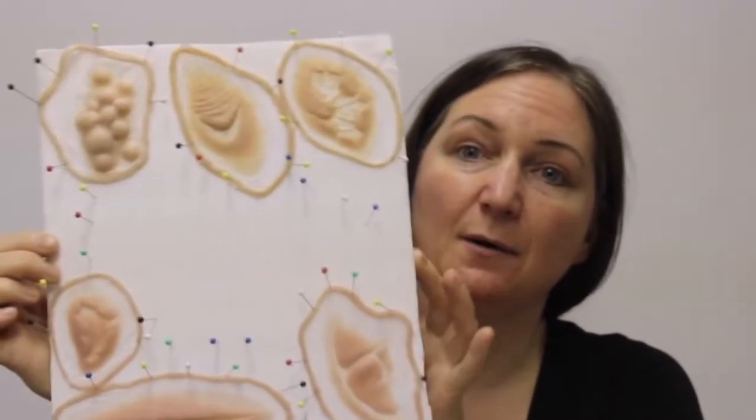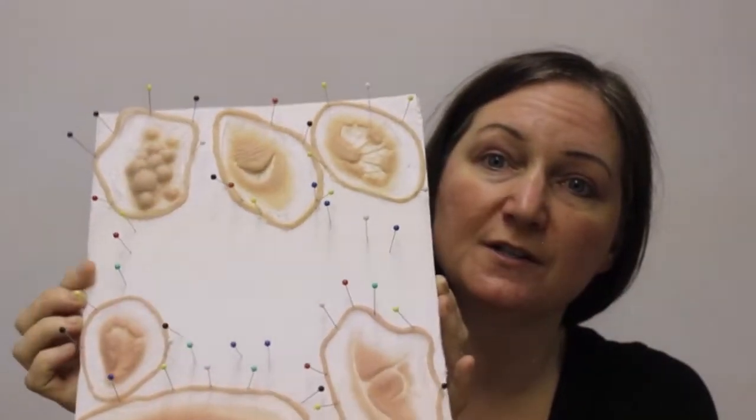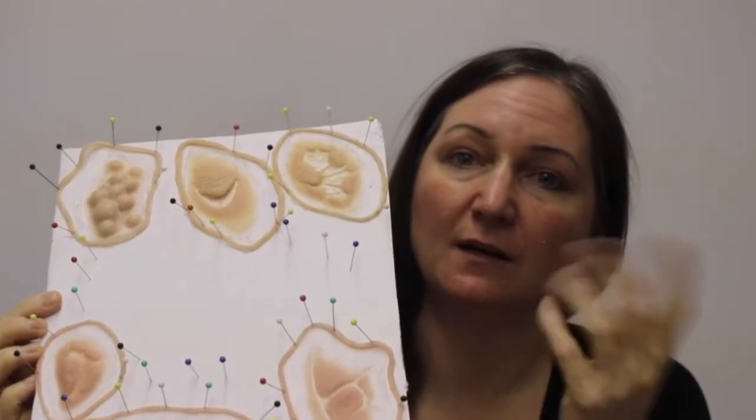Here's some encapsulated silicone prosthetics. This is how I store them. I store them on foam boards so that you can protect the nice thin edges from getting crinkled or torn, that sort of thing. So that's how I store them.